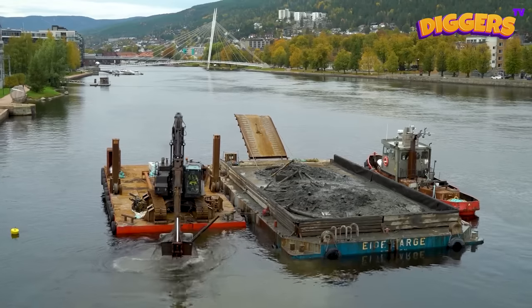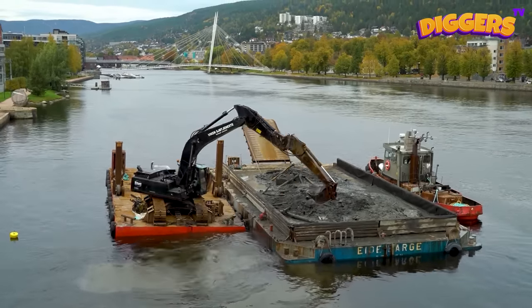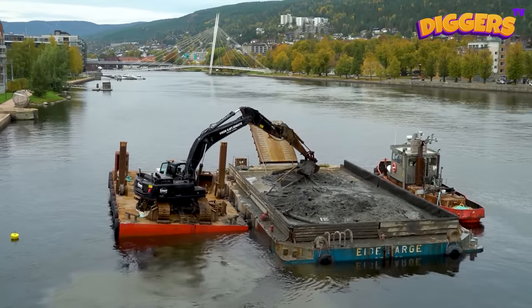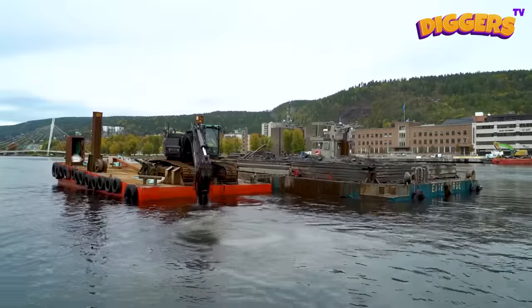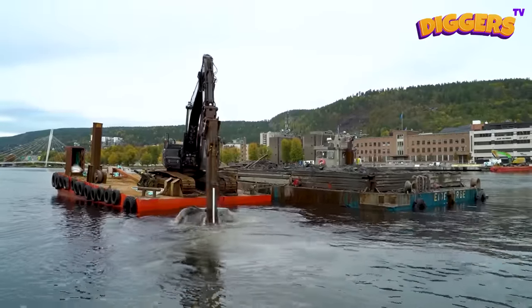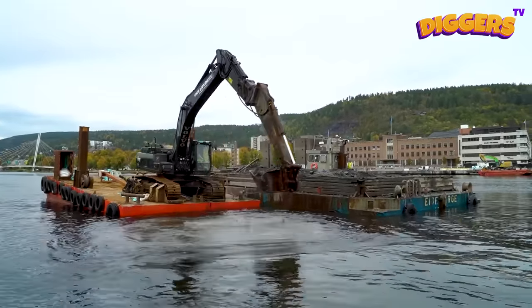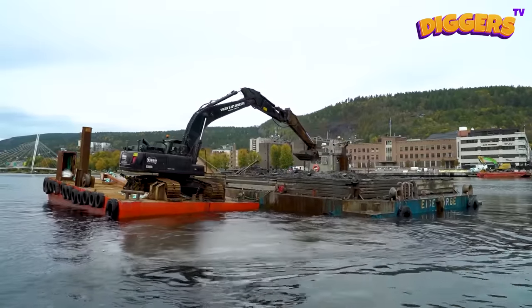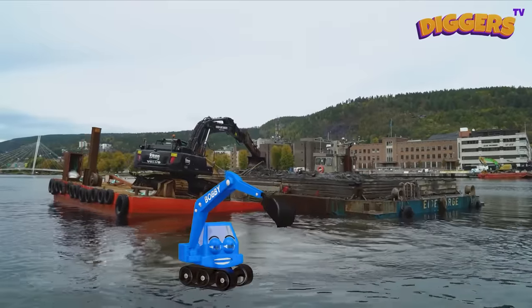What an exciting construction site. Good job. Great! Our favorite excavator, Bobby!